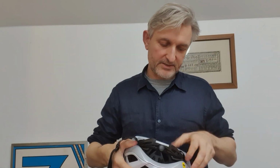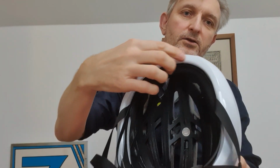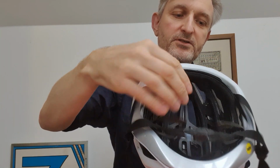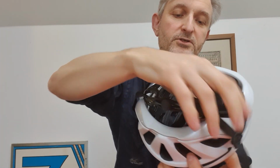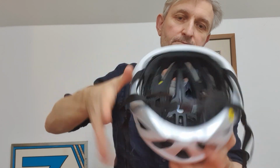I like it because the polycarbonate shell comes in all the way round. It hasn't got the exposed polystyrene, so that makes it stronger, makes it safer, and also makes it longer wearing because it's not going to get dinged and damaged around there.